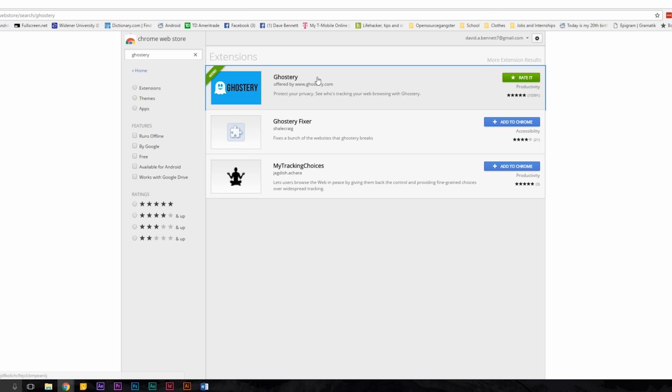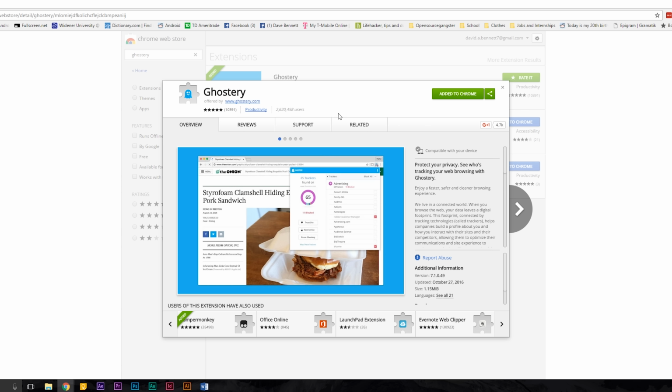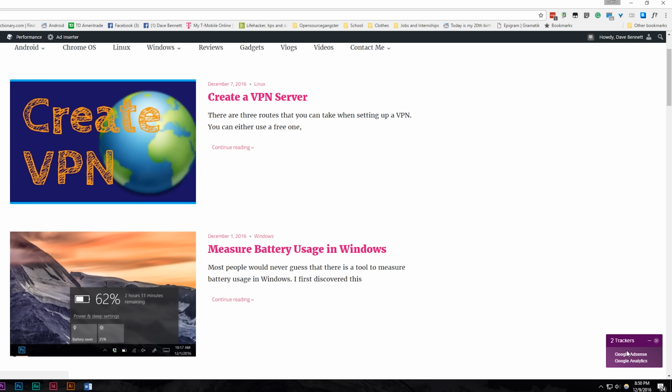Alright, so the first app I want to talk about is called Ghostery. Now Ghostery is a great app if you're really concerned about your privacy or if you're a privacy freak like I am. So when you go to a website, you probably know things are tracking you. I'm gonna go to davidbennett.tech, some shameless advertising right here. If you go down to the corner, you're gonna see what's tracking you. So on my website, Google AdSense and Google Analytics are tracking you, and that makes sense. I wanna see who comes to my website, and I also like to see the ads people click on or don't click on. Now, Ghostery tells you what's tracking you when you visit certain websites.